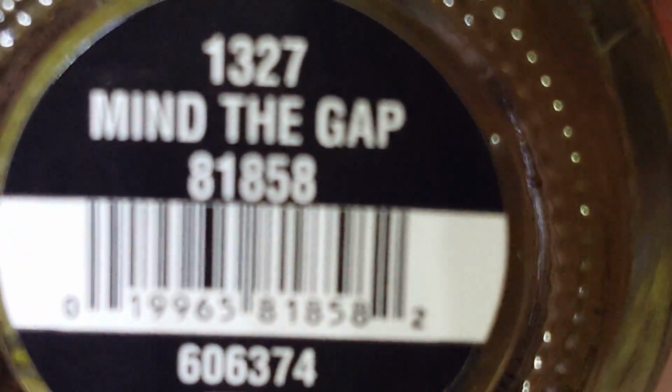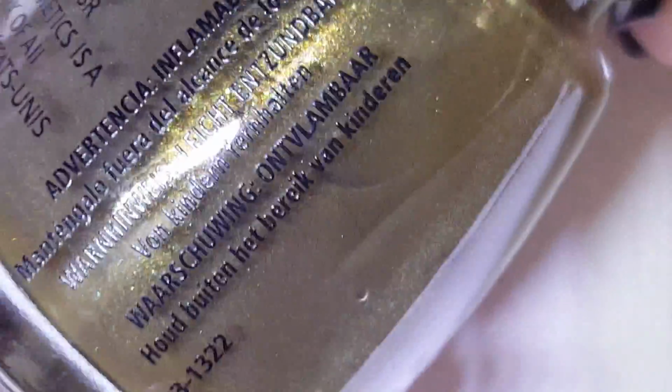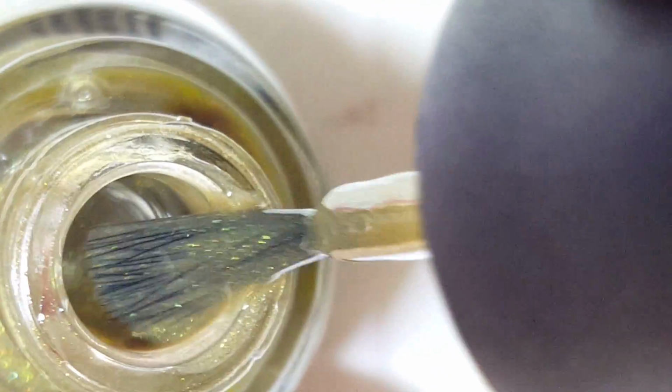Next, we have one that looks like poo in the bottle, like baby poo. And this is called Mind the Gap. I don't remember what this was from. I don't know if this was from last year's fall collection. Sounds like it would be something from The Giver, or Divergent or something. Whatever the difference between them is, I have no clue. Even if there is a difference.